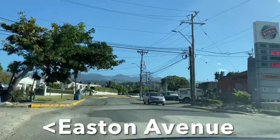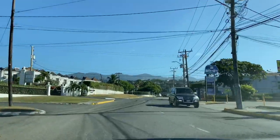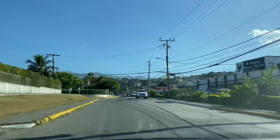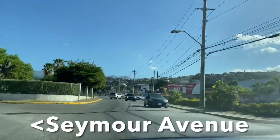Right by Eastern Avenue on our left is the Coconut Man, Coconut Jelly Man. He's always there. So if ever you're feeling for some coconut water and jelly, definitely stop by. To our left is Seymour Avenue.